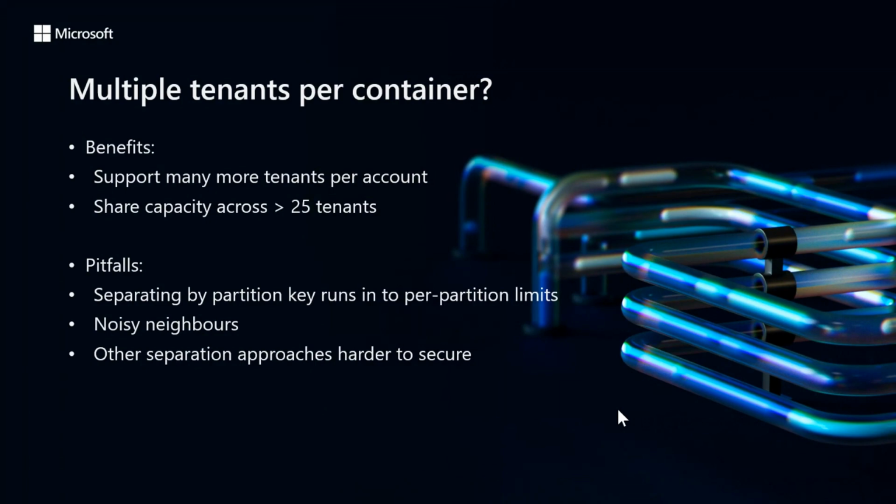In the one container per tenant model we use in our white label app, provisioned capacity can be shared across at most 25 tenants. But with multi-tenant containers, there's effectively no limit on capacity sharing. There are some downsides. Azure Cosmos DB relies on partitioning to scale, making partition key design critical to performance. So how should we partition multi-tenant data?